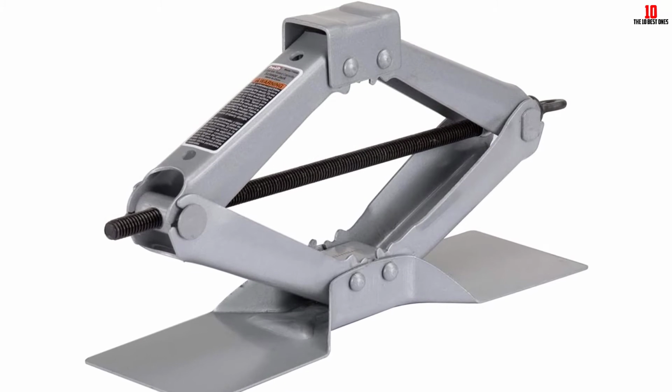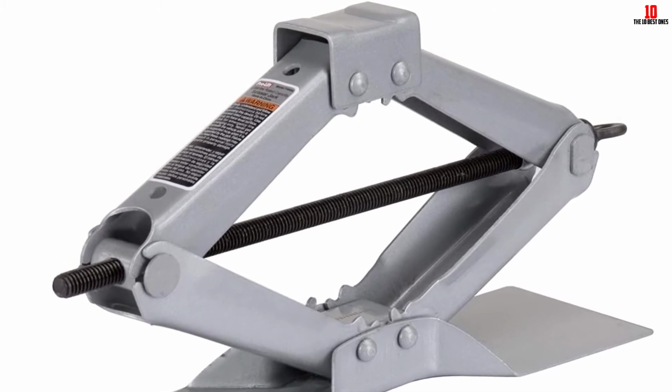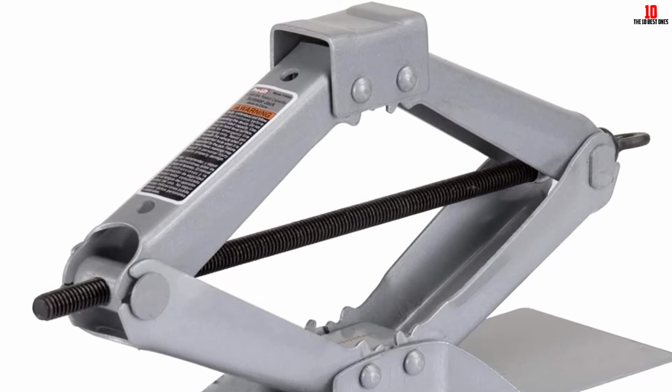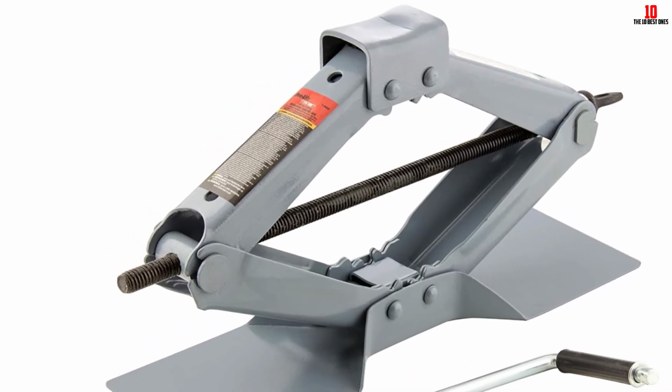Another unique thing about this scissor jack is that it comes with two crank handles that fit through the hole in the screw end, meaning you can slide either in the hole and manually turn it to lift your vehicle. As for the lifting height it can achieve, it is anywhere between 3-3/4 to 15-1/8, quite satisfactory.